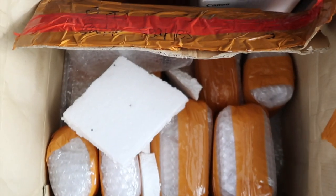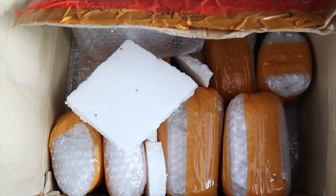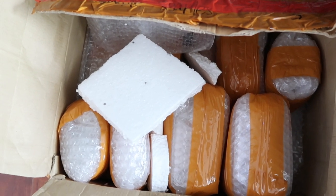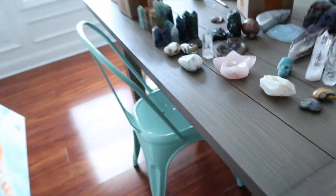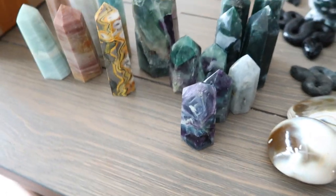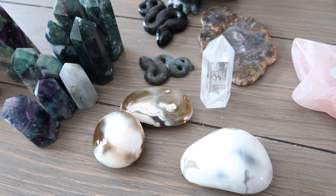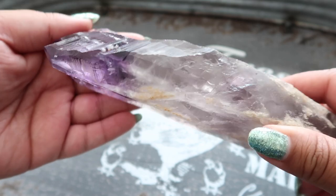I did have 3 of these boxes. This one is the smallest box that I have left, and the other 2 boxes I've sold out of. So this is the last box I have until I get my next shipment. So yeah, we're gonna pull from stuff that's already unwrapped over here, just because it's already done and ready to go. And yeah, I have some really exciting towers. I have a lot of towers. Let me pull some stuff and we'll start shooting round 2.